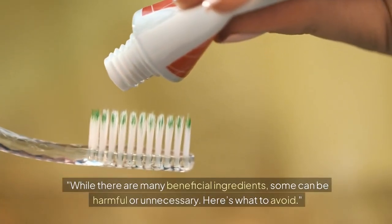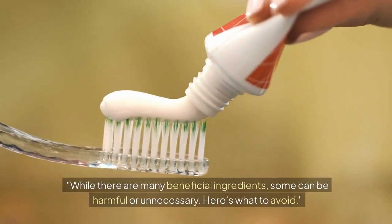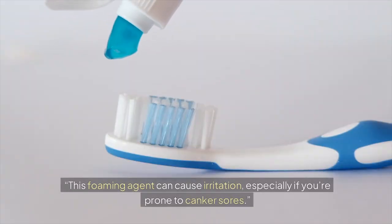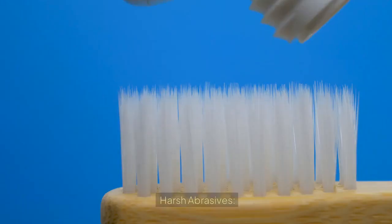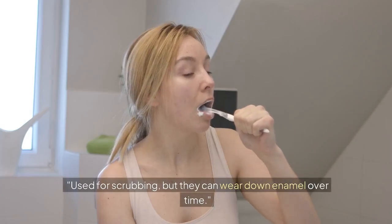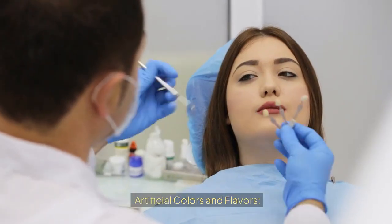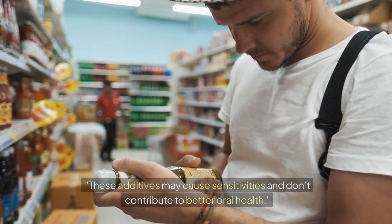While there are many beneficial ingredients, some can be harmful or unnecessary. Here's what to avoid. Sodium lauryl sulfate, SLS. This foaming agent can cause irritation, especially if you're prone to canker sores. Harsh abrasives. Used for scrubbing, but they can wear down enamel over time. Artificial colors and flavors. These additives may cause sensitivities and don't contribute to better oral health.